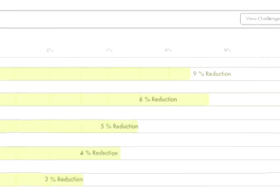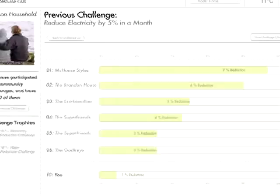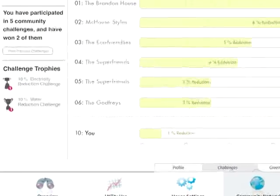For example, when you look at your own energy consumption, you can see how you're doing in relation to others in your community. We hope that this will be a motivating factor that encourages occupants of energy-efficient homes to live more sustainably and to engage with their neighbors.